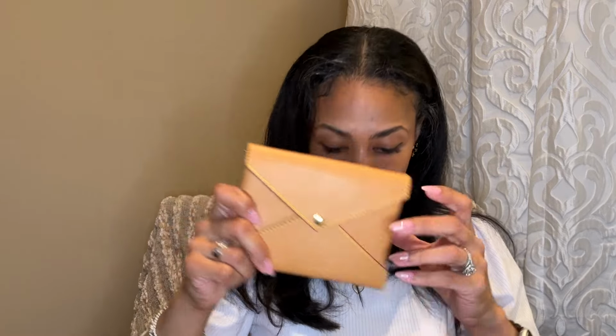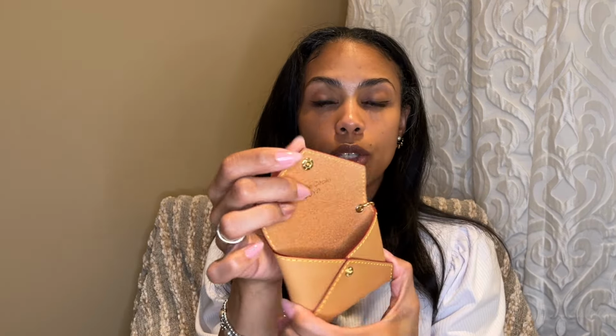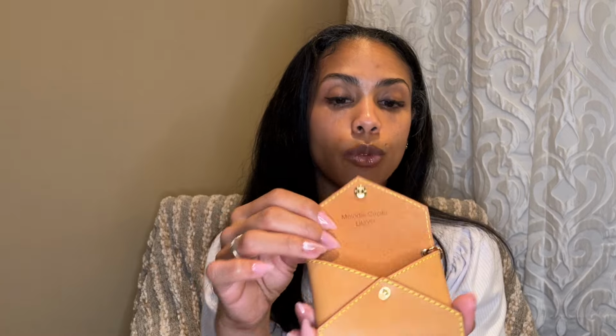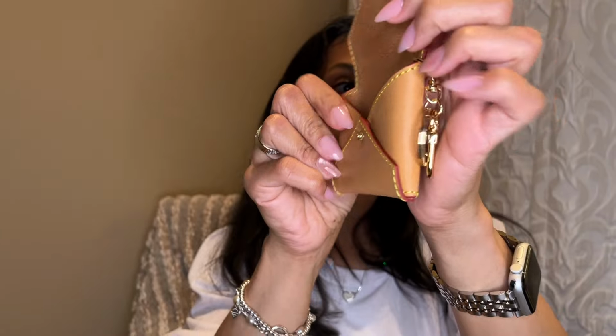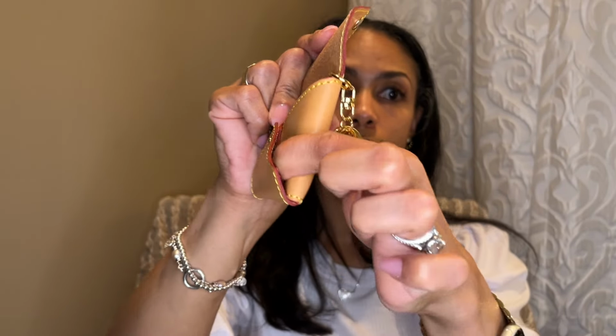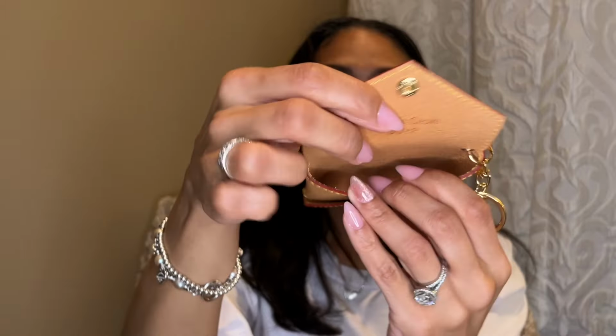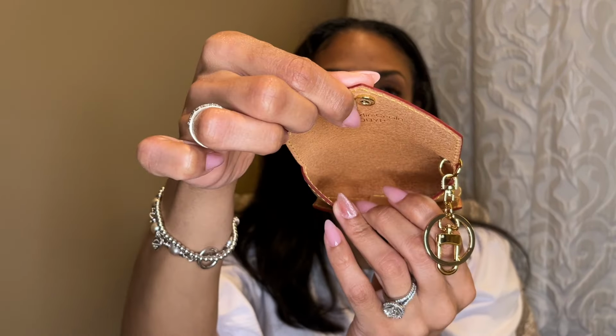But again, this is like the passport house right here. Whenever we're traveling, this is where the passports go. This one is the perfect size for credit cards, cash, whatever small items you have. And this one is designed like the Kirigami pouch. It's not stitched. There are stitches in the leather right here, but it's not stitched down. So you still have that wiggle room there, and you have a pretty good size opening there.